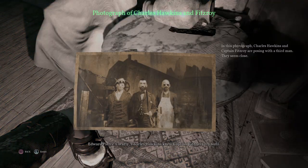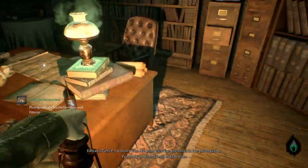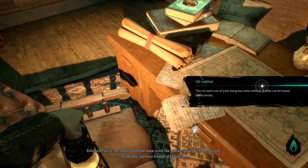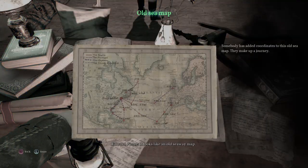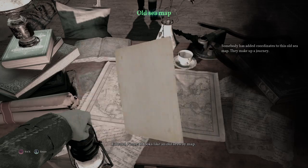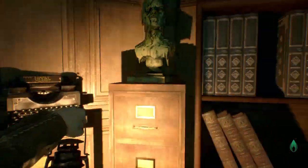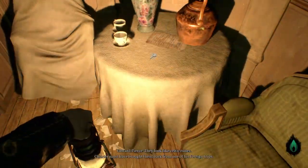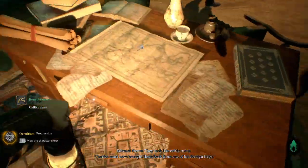Clearly, Charles Hawkins knew Captain Fitzroy very well. I wonder who the man with the glasses is in the photograph. Probably another friend of Hawkins. It looks like an old seaway map. They look like Celtic runes. Charles must have brought them back from one of his foreign trips.